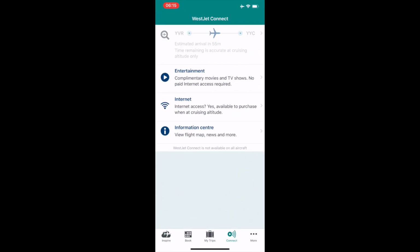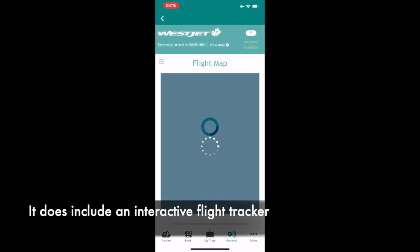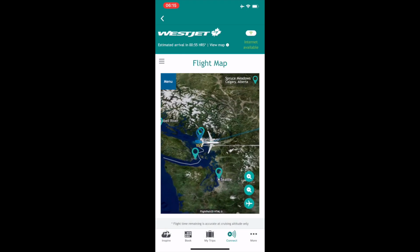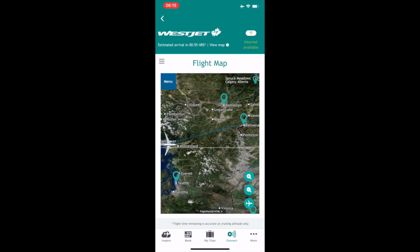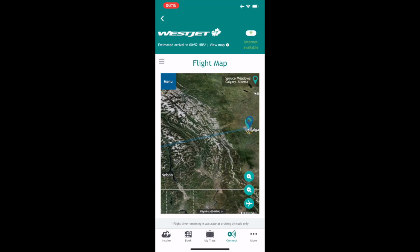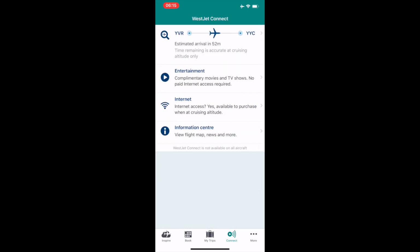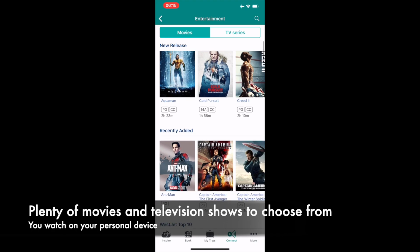Now, I did say that there was a fair amount of content available through the WestJet app. So if we take a look at that, you can see it's pretty easy to connect. The first thing I took a look at was the flight tracker, which I love. I like to know where I'm at any given time, so I can look out the window and have that perspective on what I'm looking at below, whether it be mountains or cities or other geographic features. I really like that.